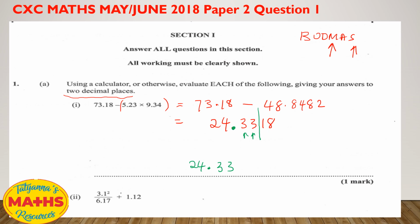We don't round up, because this value here has to be 5 or more for us to round up. Because it's less than 5, it remains the same. So it's 24.33.